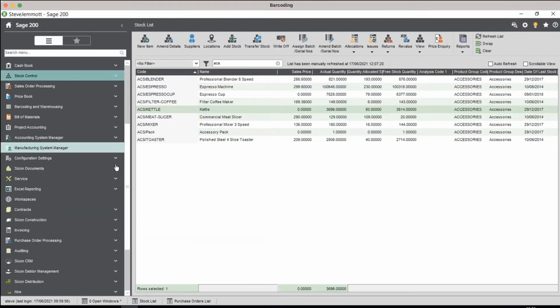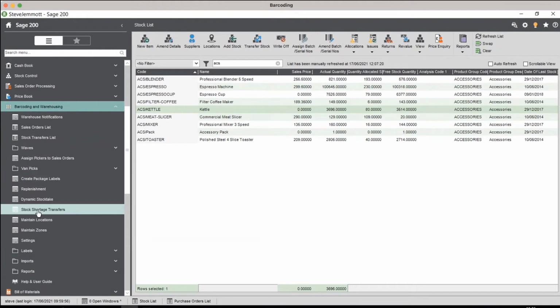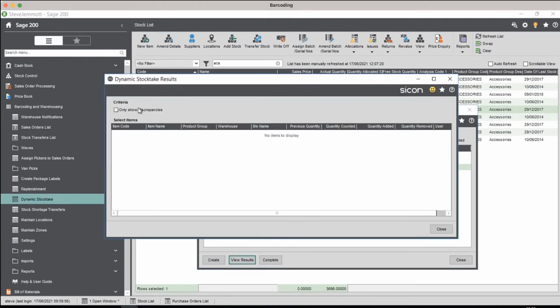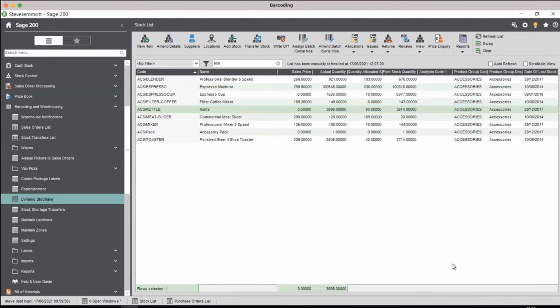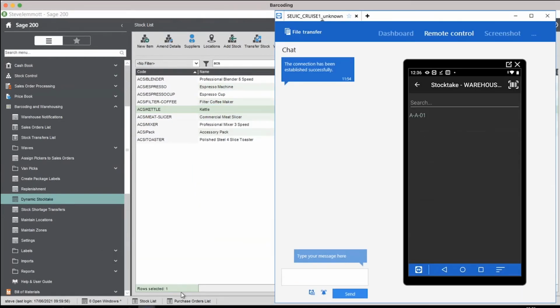That then comes back into Sage, into the dynamic stock take, where you can view the results, showing you the discrepancies, and if you're happy, you can complete it, and obviously the process that then happens thereafter. So a couple of options for the stock take, but again, it's far quicker than using a paper-based system.